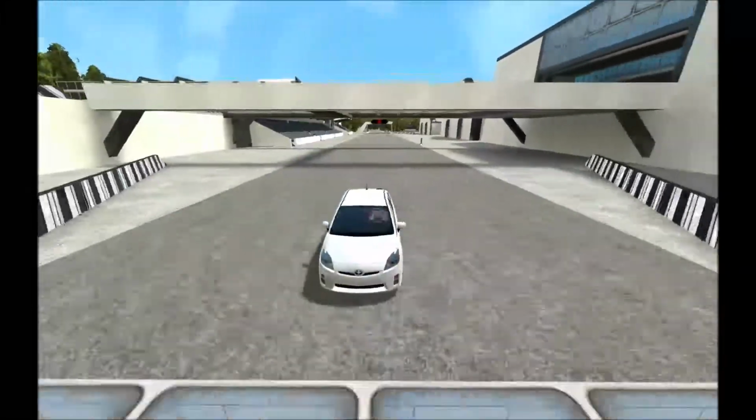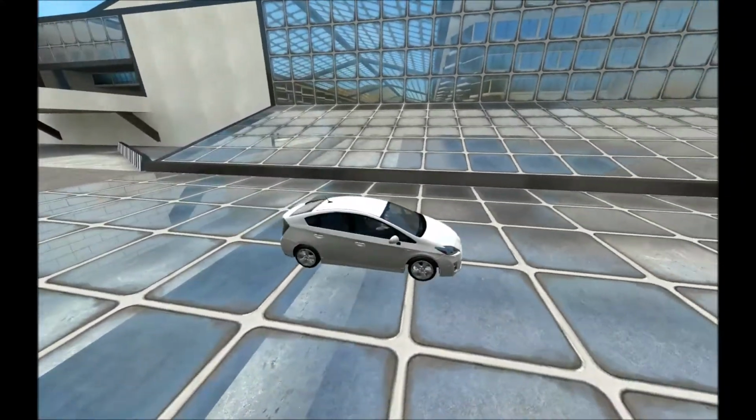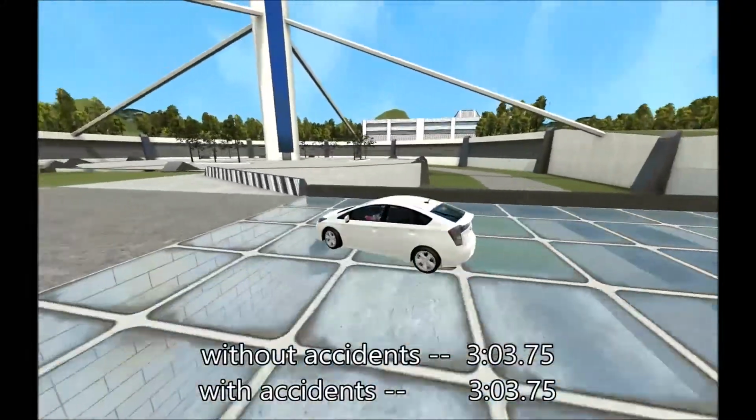Oh boy, this is about to be bad. The official standard time is 3:03.75. With added up accidents and collisions, the final adjusted time is 3:03.75.